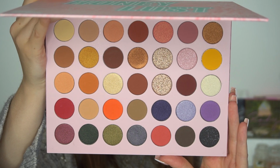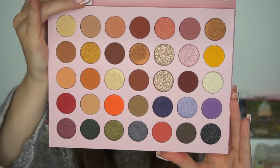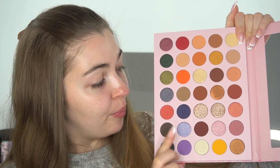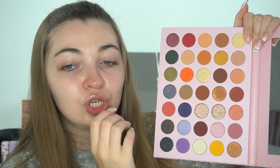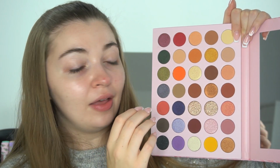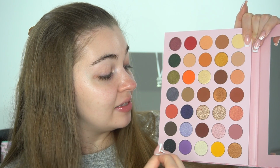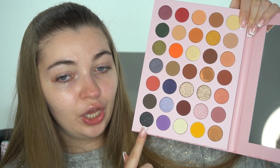There are 35 shades in here. That's a lot of shades. And as you can see, a lot of them are quite neutral. I do love how you have these pops of colour in here. Like you have a yellow down here, that's really cute. Then you have some purples. You have this bright orange. You have this reddy tone shade here. This has got some greeny shimmer shades here. You have the black with some glitter in it, which is so cute.